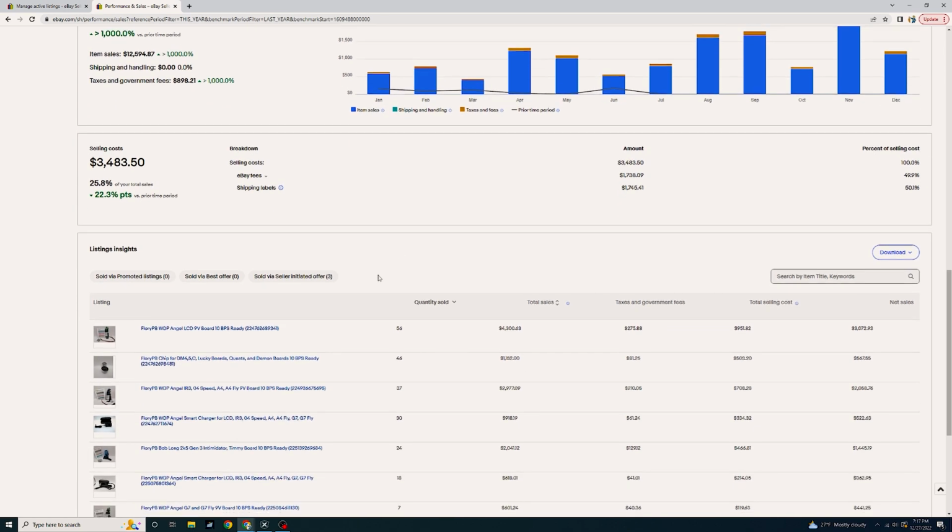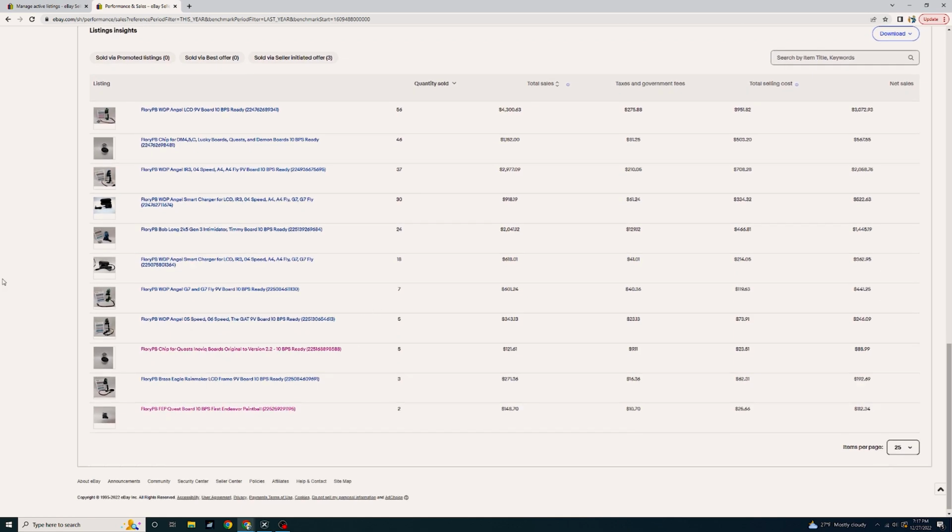And the interesting part to me is the actual breakdown of what sold, how much sold of each. The big winner right here is the longest running product I had, the LCD board. I sold 56 of them, 56 LCD specific boards, which is awesome. I sold 46 DM4 chips, which again, awesome. I honestly didn't think I was going to sell that many DM4 chips, but I'm stunned about how big that community obviously is that needs new chips for that, which is great.